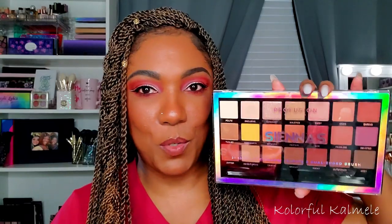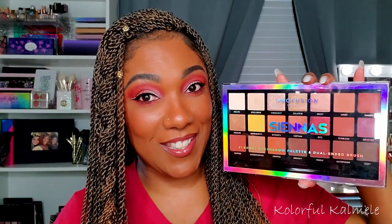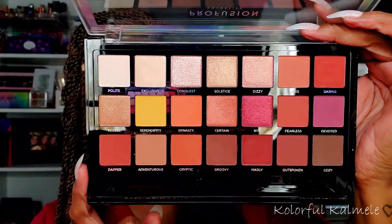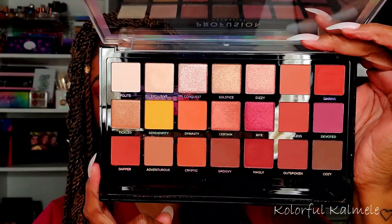This is a Profusion palette. This is the Siennas. Okay. Very, very pretty. And this is what she looks like. Very beautiful, warm, earthy palette.